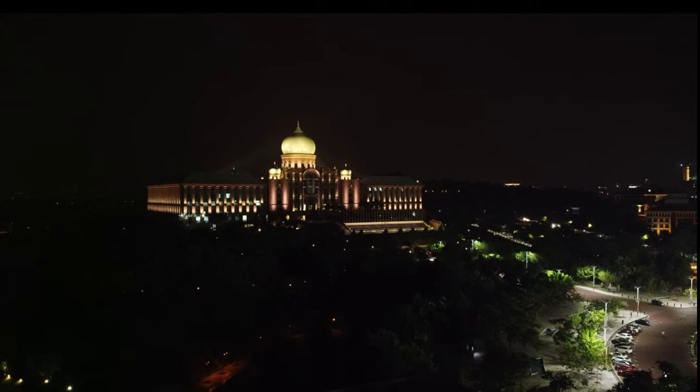The mosque is located next to the Perdana Putra, which houses the Malaysian Prime Minister's office.